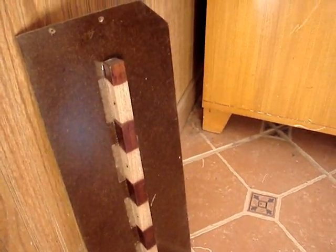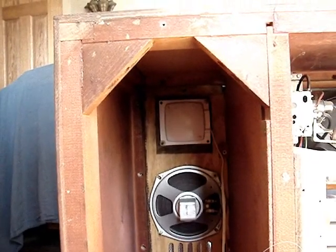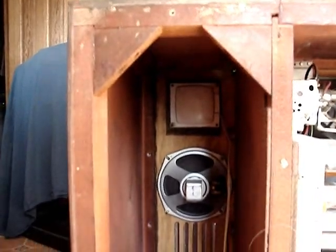Very nice. I'm being attacked by a boxer here. Anyways, looking in here, this is where the legs are stored when they ship it. They were attached there, the legs that go under it. And there's a speaker. I don't know if that's a ribbon tweeter up there, but there's a little tweeter up above. So it has a high frequency response speaker up above the regular cone speaker down below.